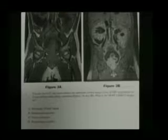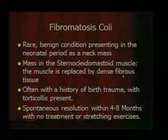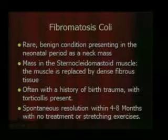This is not a tumor. This is not an infection. Everything is going to be fine. So the answer is physical therapy. It's rare, but it's not that rare. We've seen several. It's a benign condition presented in the neonatal period as a neck mass. So it's in the sternocleidomastoid muscle. This is replaced by dense fibrous tissue, but then, like I said, after several months, it's normal. So very good. You can do nothing, or you can do just stretching.